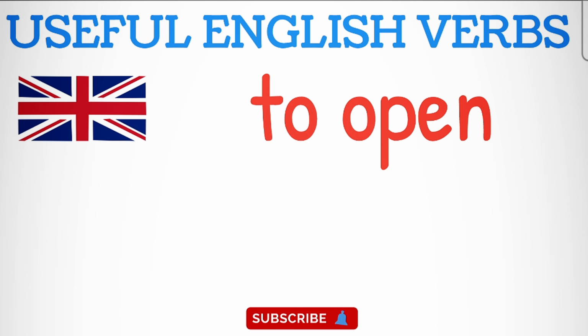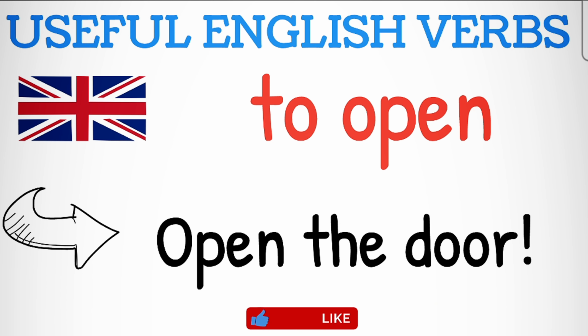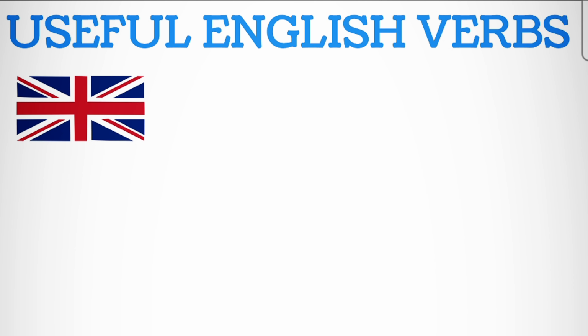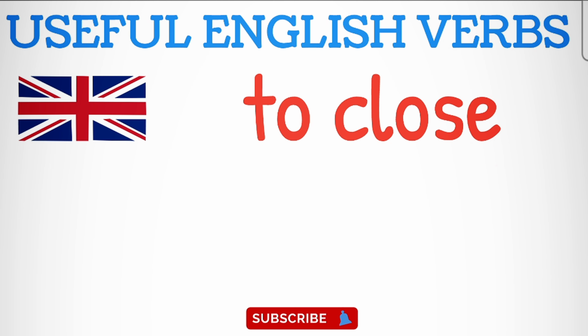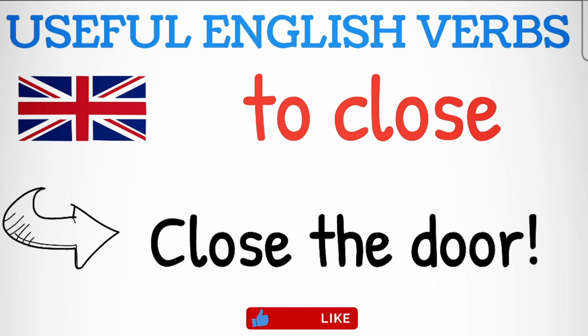Useful English verbs. To open. Open the door. To close. Example given. Close the door.